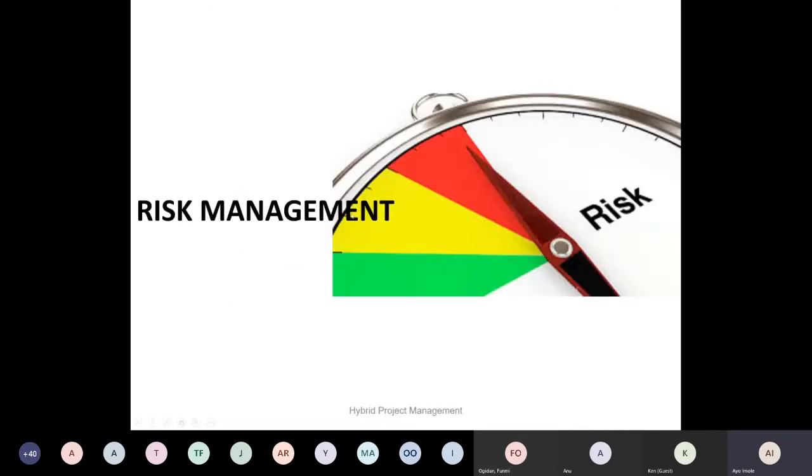Let's talk about risk. All right, so we'll spend more time on risk as well as change controls. I'll spend like 10 minutes on risk and a few minutes on change control. When we talk about risk, risks are there to destroy your project. So that is why you need to make sure that risks are documented.